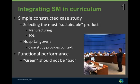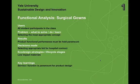Our way of addressing that was to get them to actually do LCAs themselves in a screening level manner. So the first contrived case study we had was about hospital gowns. We gave them some fabricated information, and they did the LCAs themselves, and they were supposed to provide a recommendation on which hospital gown they should recommend for the hospital to buy.